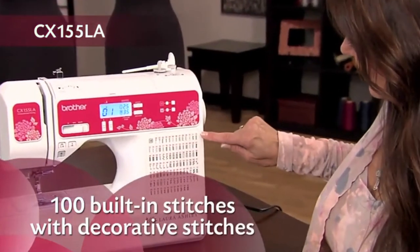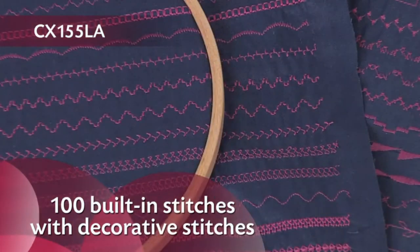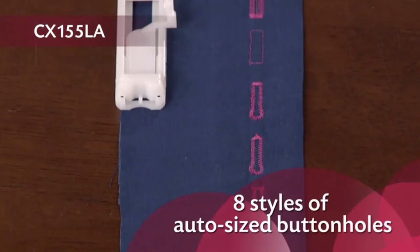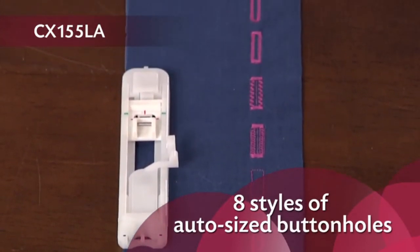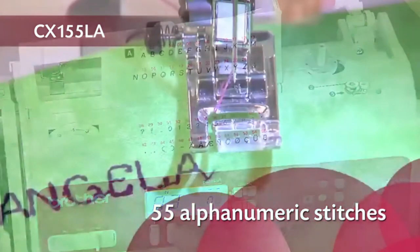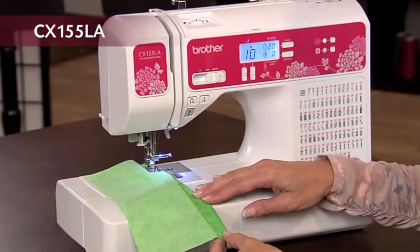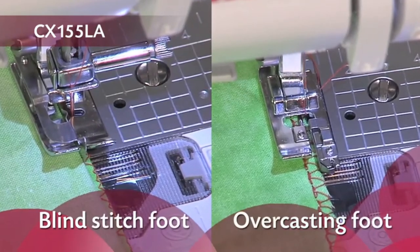The 100 unique built-in stitches include decorative stitches for adding a custom touch, and 8 styles of one-step buttonholes automatically sized to fit your buttons. Plus, 55 alphanumeric stitches for basic monogramming. For fine finishing, included are blind stitch and overcasting feet.